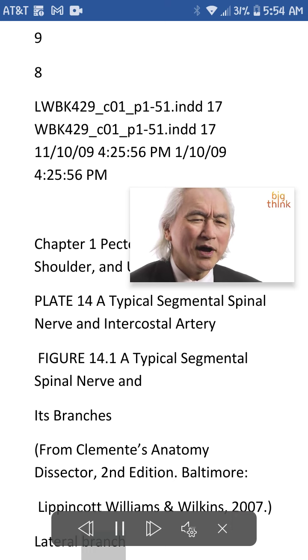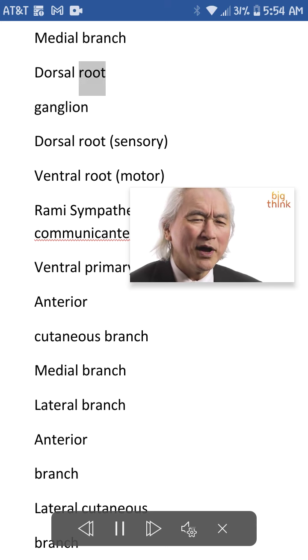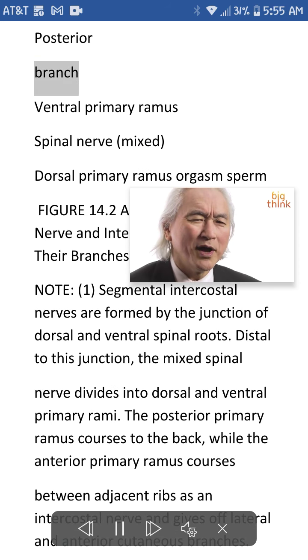Lateral branch. Medial branch. Dorsal root. Ganglion. Dorsal root, sensory. Ventral root, motor. Rami communicantes, sympathetic ganglion. Ventral primary ramus. Anterior cutaneous branch. Medial branch. Lateral branch. Lateral cutaneous branch. Posterior branch. Ventral primary ramus. Spinal nerve, mixed. Dorsal primary ramus. Figure 14.2, a segmental thoracic nerve and intercostal artery and their branches.